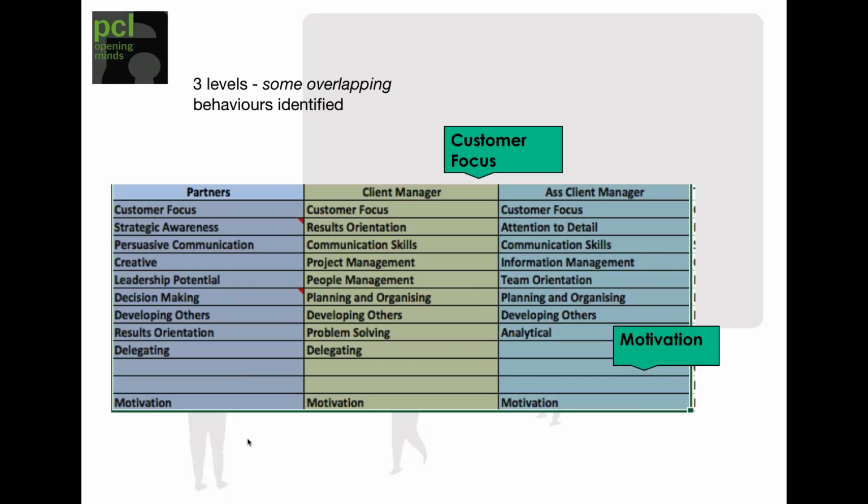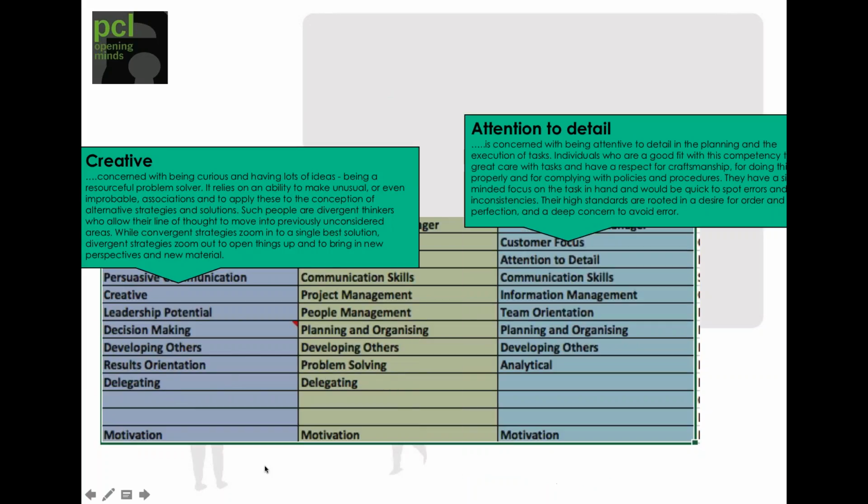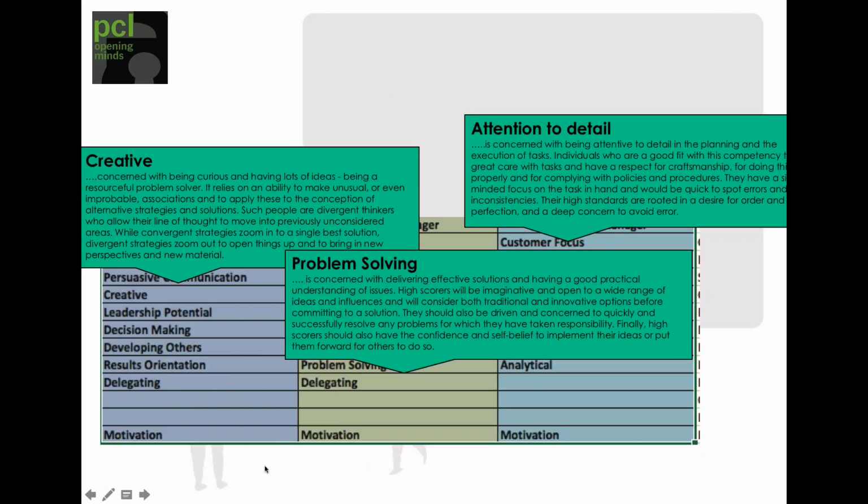So the overlapping ones were around customer service, as I said, very much client facing. So it was imperative that they had skills dealing with and managing customer relationships, and also around being motivated and driven. Again, some of which, as I said, were overlapping, but there were also key competencies that really differentiated across them.